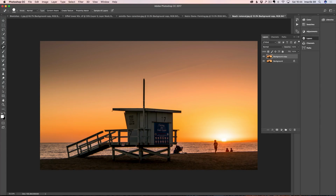So let's do this first. Click here, hold down the shift key, and boom. So you see, it took out most of that, but we have a bit of a line. This is when you use the patch tool. Patch tool is really good. You just make a circle around the area of the problem. You drag and drop it on a clean area, and boom, you got a nice gradient.